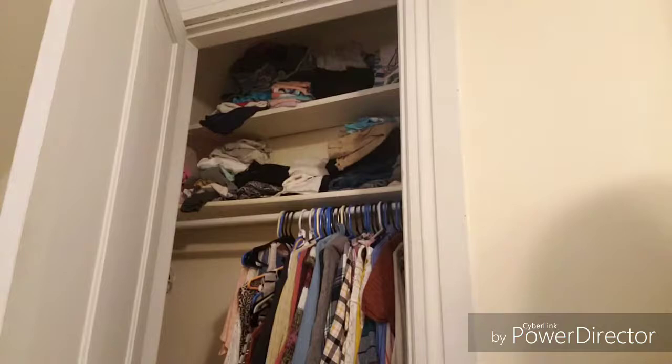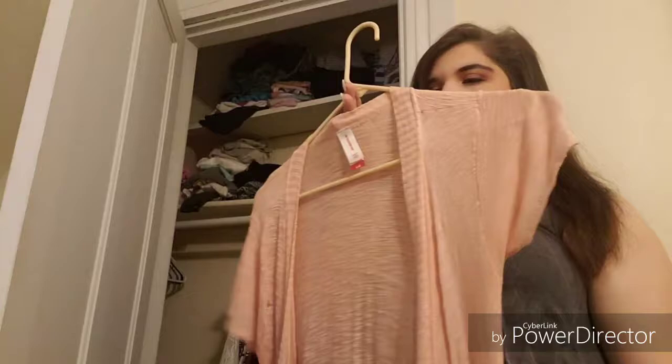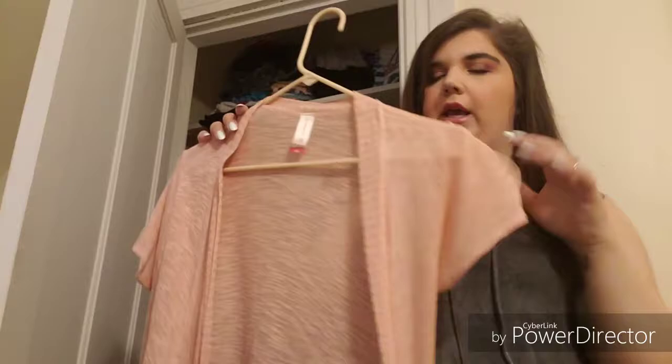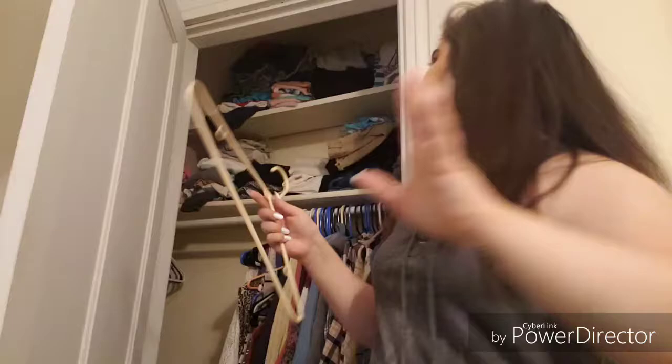All right, here we go. This is a cover up that I have, kind of like a cardigan kind of thing. It's a pale, baby pink. I am going to get rid of this. I've worn it once in the past 3 years. It was for a gender reveal party where I was team girl, so I wore it, and I haven't worn it since. That was back in 2016. So I am going to get rid of this. I'm going to put everything I'm getting rid of on the guest bed.